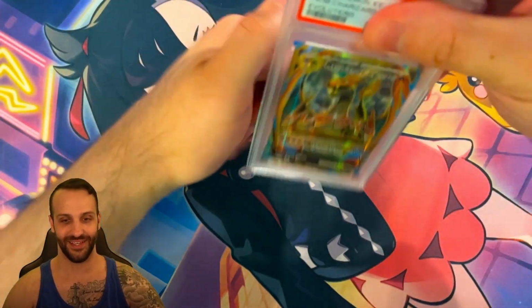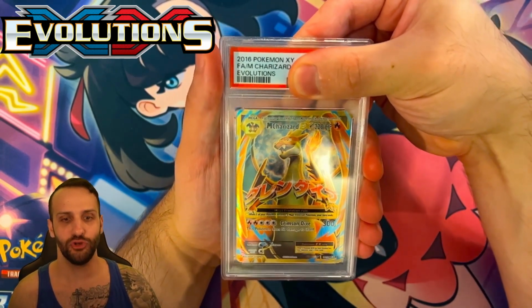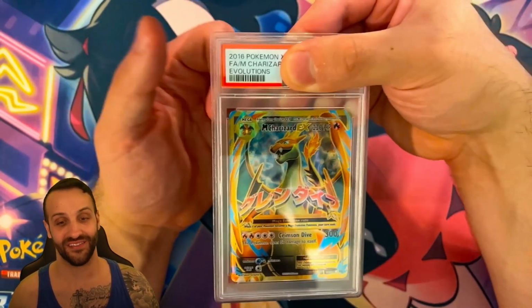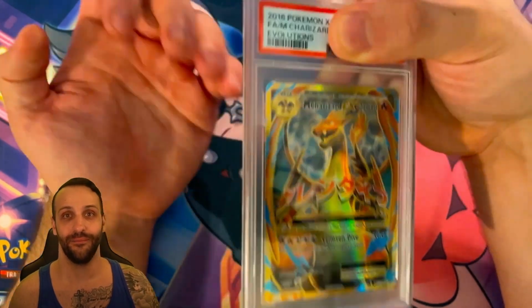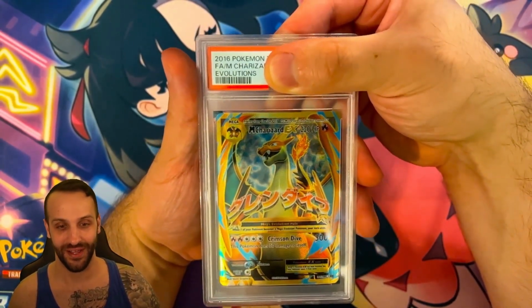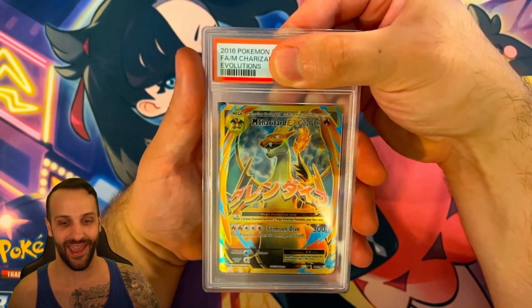All right, next. We've got XY Evolutions Full Art Mega Charizard EX. This is a very cool card. I think it's the number 3 in XY Evolutions. The number 1, of course, is the base set reprint Holo Charizard. Number 2 is actually the reverse Holo Charizard, the same Charizard. So this is the number 3, another Charizard. Can we get a 10?